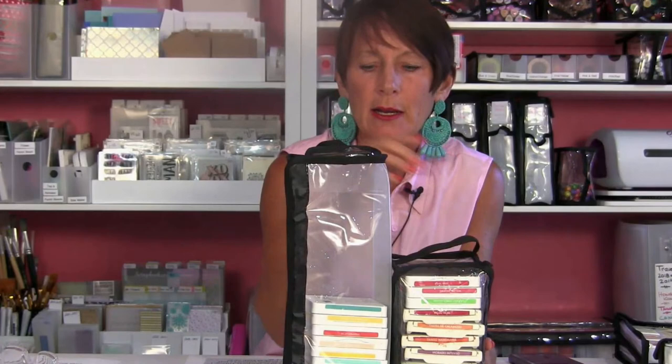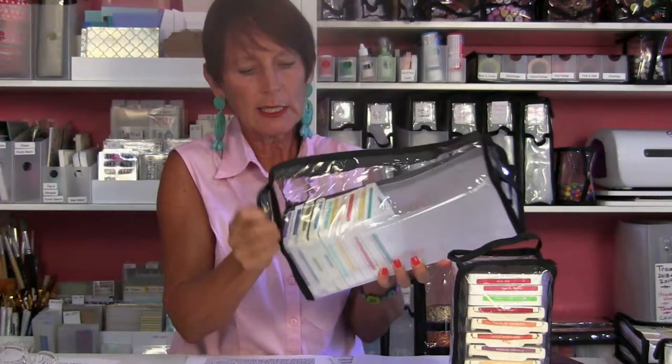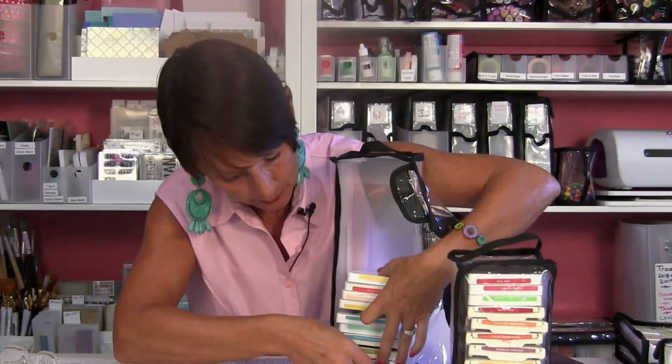And as you can see, I've mixed in some old and some new. So if you're trying to keep things by color group, and you have some of the old ones and some of the new ones, it's easy then, like this is a green or blue, to pop this in with the rest of the blue and keep everything organized by color group, regardless of which ink pad you're using.